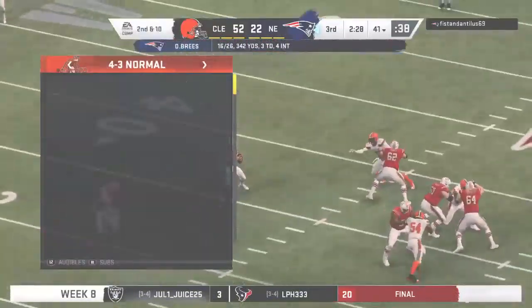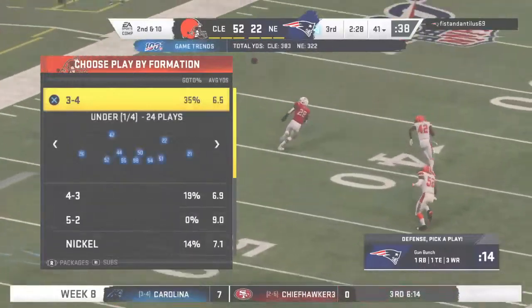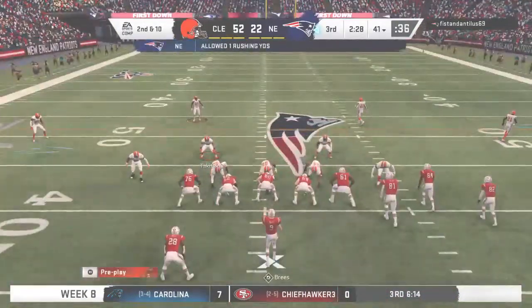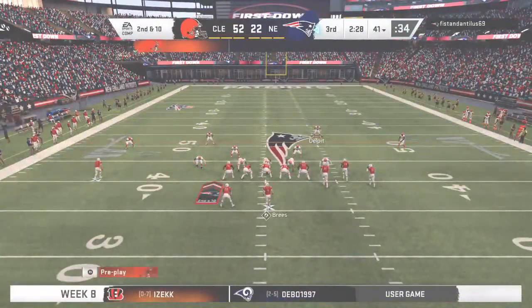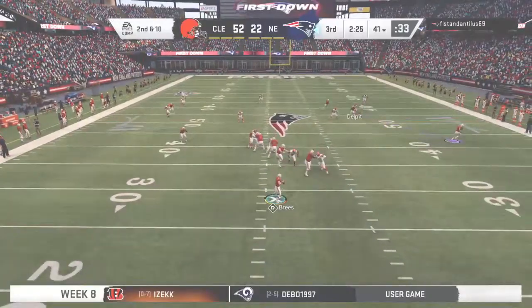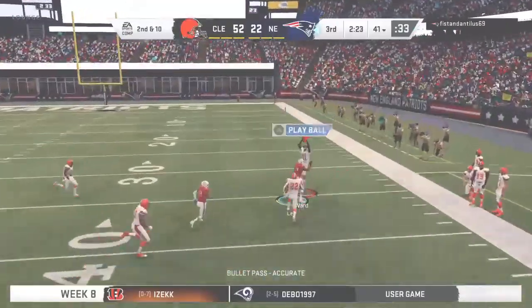Looking for more there on first down, but this throw downfield, incomplete. Brandon, at least there's one bright side to that incompletion. What's that? It wasn't an interception. Wow. You're a nice guy. That was kind of savage.